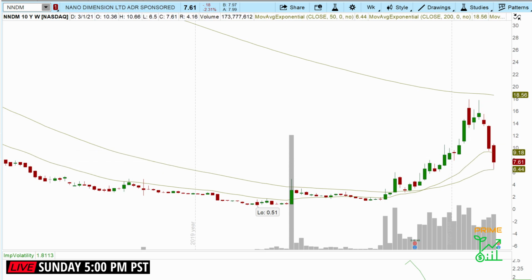But that's something to just be mindful of and pay attention to. Just keep referring back to the weekly time frame, higher time frames as possible. Let's go to BNGO.